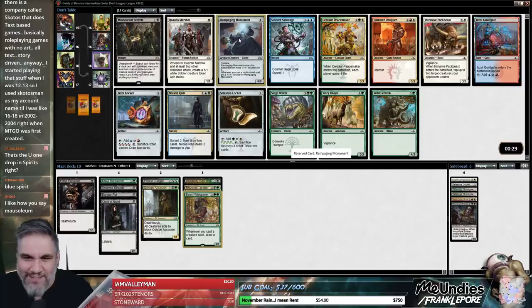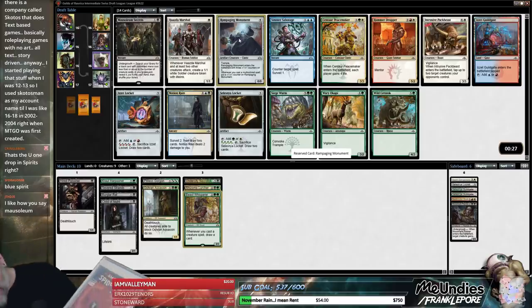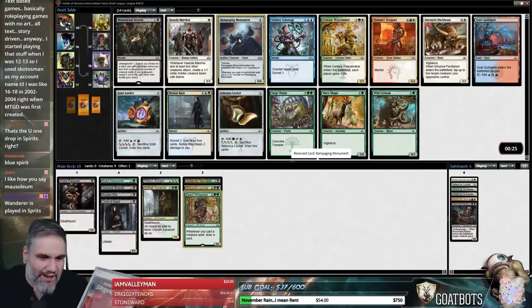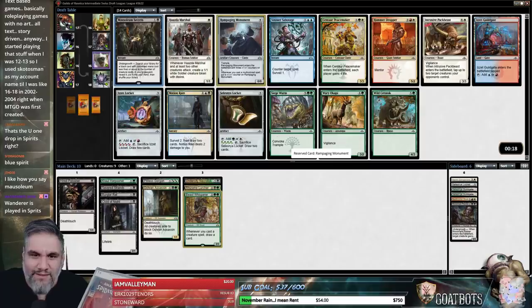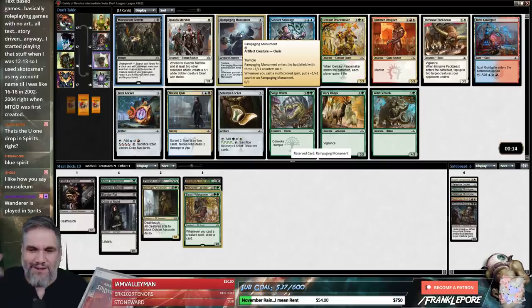So as I was saying, I'm going to take this Rampaging Monument. I'm just going to highlight it so I can finish this dialogue here. I was saying that there is a lot of... Oh, Mausoleum Secrets is what I was getting confused with. Maybe? Is that the spirit? Oh, it's the spirit, dude. That's what I was getting confused with.